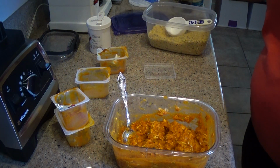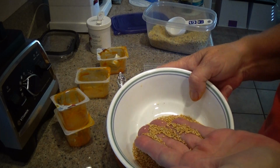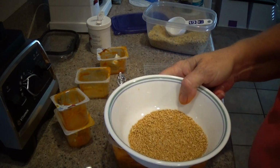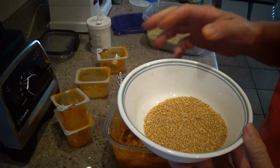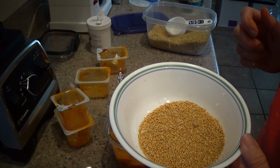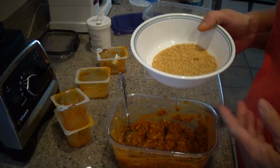And then the last thing I put in is millet. This is millet right off of a millet spray. I just crumbled it into the bowl, and then it gets a bunch of chaff in it that covers each of the seeds. But when you crumble it into the bowl, it all comes off, so you can just blow on it, and the chaff comes flying out. Do it outside, or you'll make a huge mess.